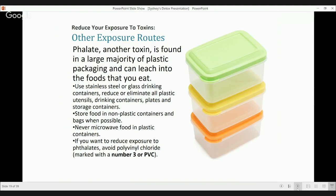I know that there was some research that they did on even BPA-free plastic, and even that had an extremely weak estrogen-like effect to it. So I personally don't trust any plastic at this point. Sometimes you can't avoid it, but you know, even if it says BPA-free, I wouldn't be microwaving and heating in it.